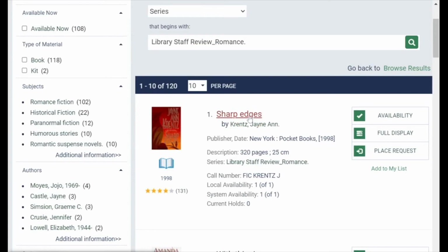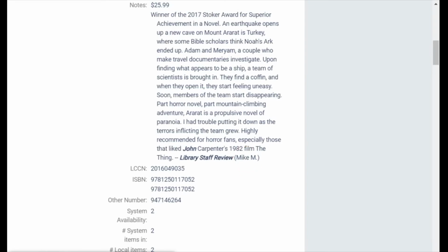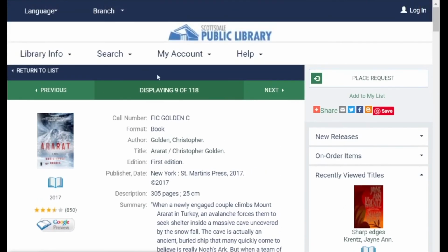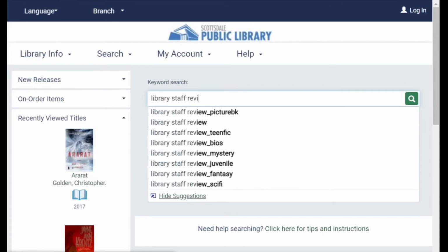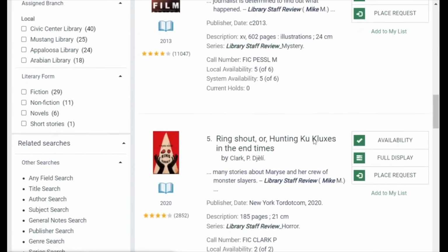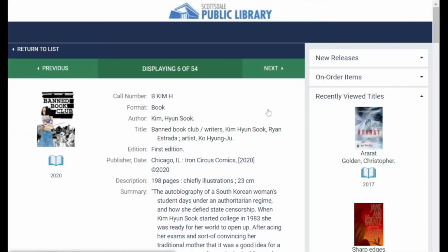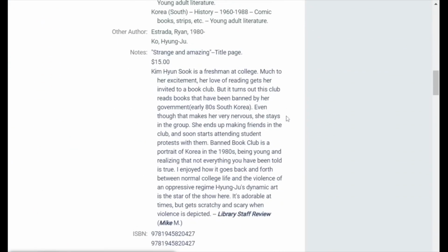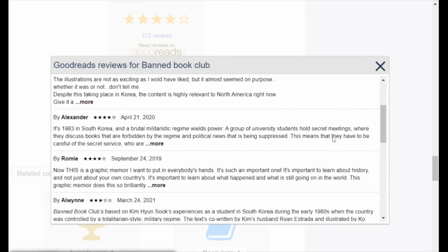After you've played with this a bit, you might see that there are some staff members whose reviews you particularly enjoy or who have similar tastes in books to you. You can also search by Library Staff Review Mike, which pulls up books that that staff member has reviewed. The other way that we've integrated Goodreads into the catalog is that on any title, you can scroll down to the ratings and reviews and click on Read Reviews on Goodreads. This will show you the reviews of other readers without even leaving the library's catalog.